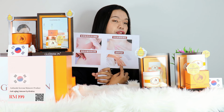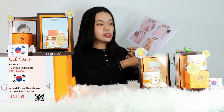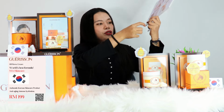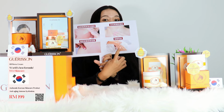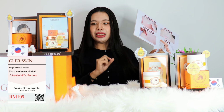And you can also use it on your legs, giving you very shiny legs, especially for women who like to wear a dress. We want to highlight our legs because legs are one of the first things people see. If you have very dry legs, and when you scratch your leg it leaves a line, then it's not nice. With Garrison face and body cream, it will help improve the skin's moisturization and leave your skin more hydrated.